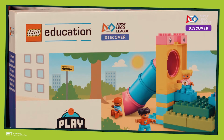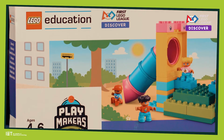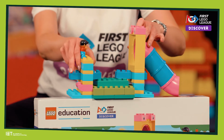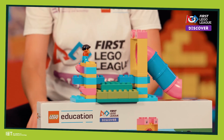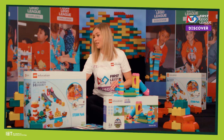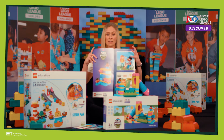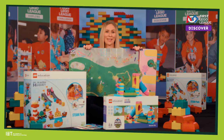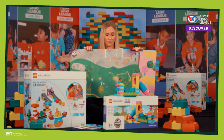Each team of 4 will have a Discover set to use, and inside the Discover set is this season's Playmaker themed model, which is an obstacle course. Children will build this as an idea starting point using the build instruction cards. Also, there is a sturdy cardboard building mat, which is intended to give context to the children's builds and act as a meeting point for the team to work together.